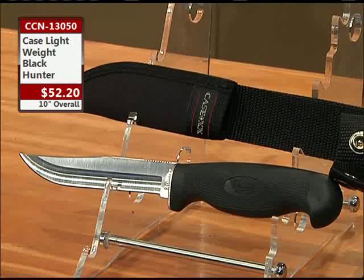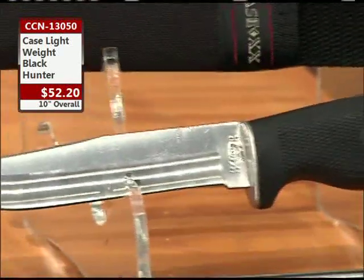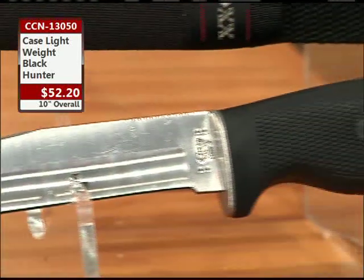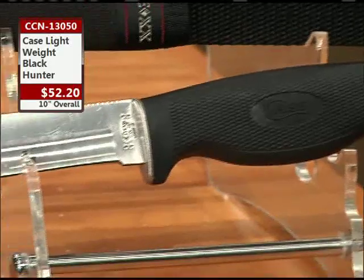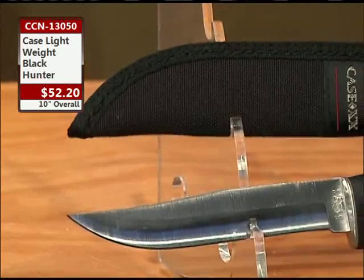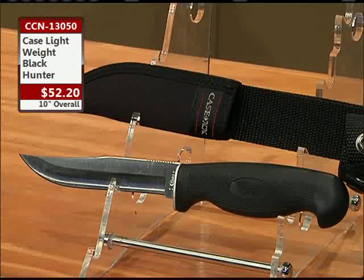Plunko Sunday. If you're looking for a fixed blade, a hunting knife, Case has this lightweight one with a black rubberized grip on the handle. It's $52.20. It's a 10-inch fixed blade. Also has the nylon sheath. I mean, these are made to use. I look at a knife like this and I think it could be a skinning knife, it could be a fillet knife. It's an all-purpose type knife for sure. Made in the USA, user-friendly, 13050.